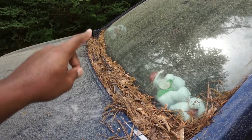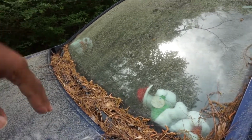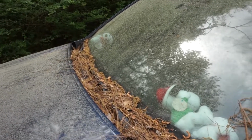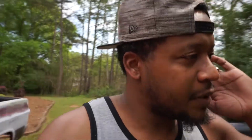Bacteria is something that can really get you sick. Viruses, they don't feed off of this. They feed off of living organisms like us. So this wouldn't breed viruses, but bacteria, it definitely would. So let's go ahead and clean that up over there, because that's bad news. We don't want any breeding ground for any bacteria.